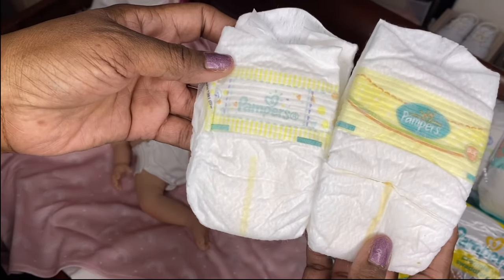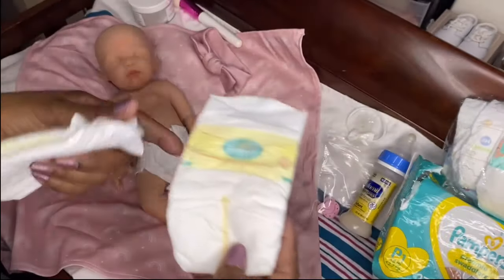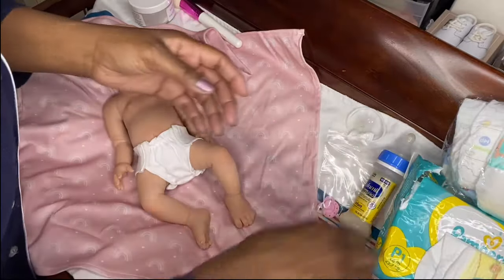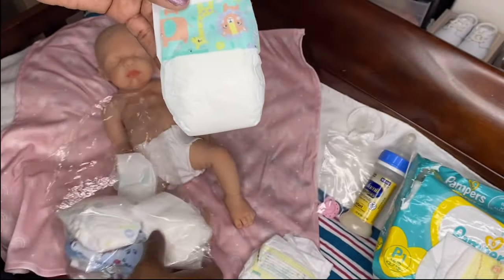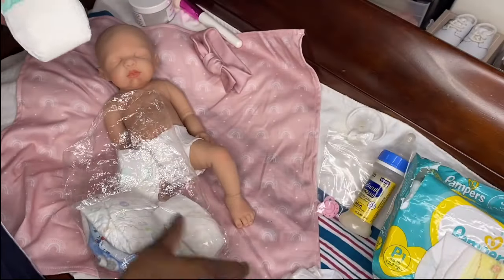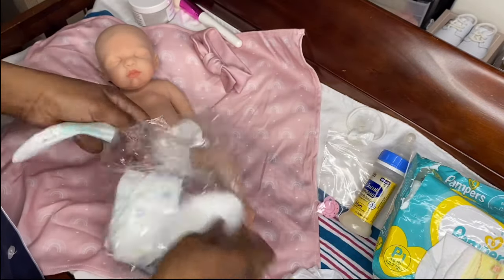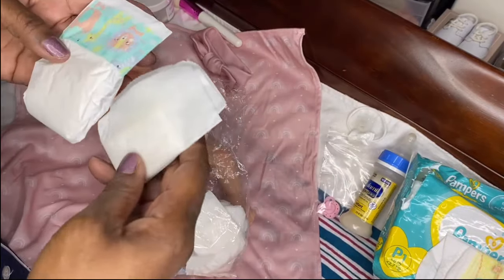So this is the difference in the size of these two diapers, and this one is definitely significantly smaller. So that's that one. Then I have this one, which is really small. It is a Baby Alive diaper, I believe. So you can see how even smaller this one is. Because this baby is tiny, I don't even think she would need this one. But she probably can fit them, but it'll be big.